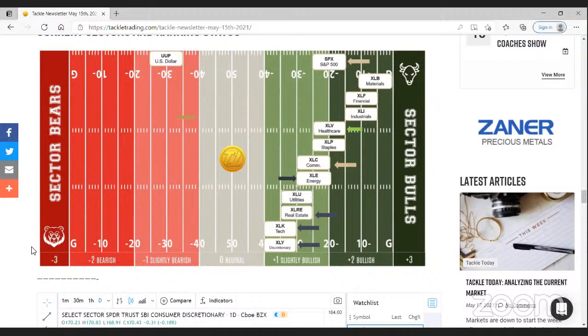But for me, it's not only uncommon, it's never happened. And I seriously don't think it ever will, where I'm going to put a whole index or a whole sector into plus 3 territory. That's not who I am, and that's not who we are at Tackle Trading. While you never say never, right? Because I'm pretty sure I can say never. So you never say never in life. It is going to be very unlikely that we ever put something at plus or minus 3 from the index or ETF perspective.